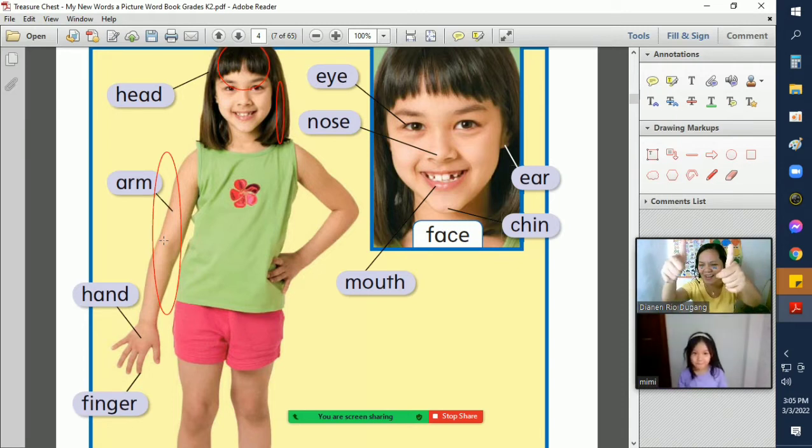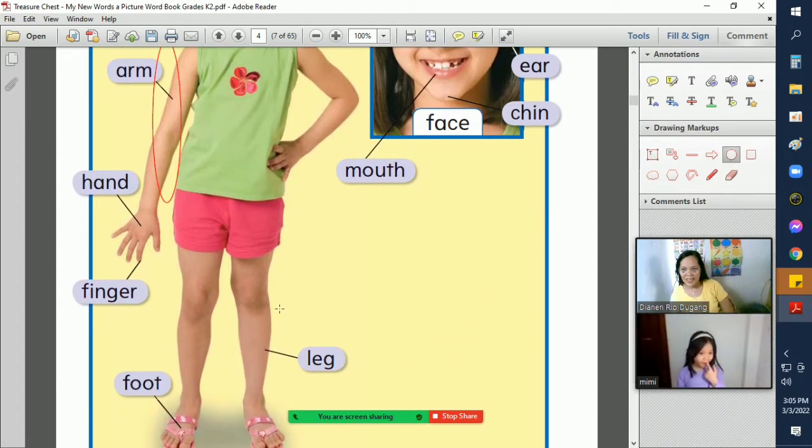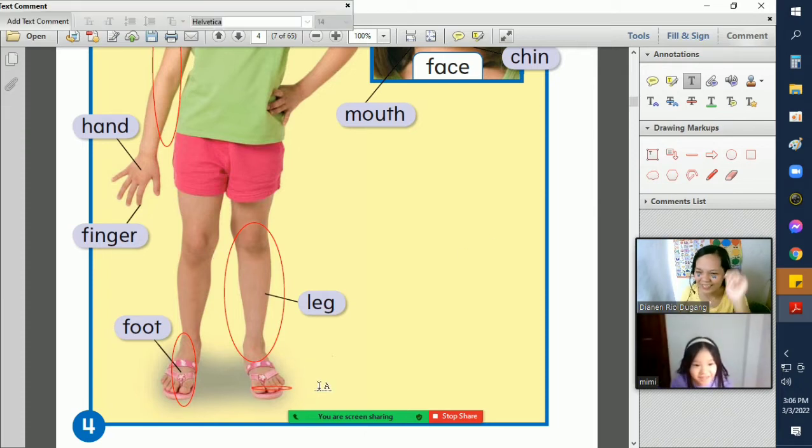Yes, good job. Let's go on to the next one. Here, leg. Leg. This one is foot. Okay. One more time. Foot. Yes, you are correct, Mimi. This one here are... What is it? Toes. Very good. That is correct.